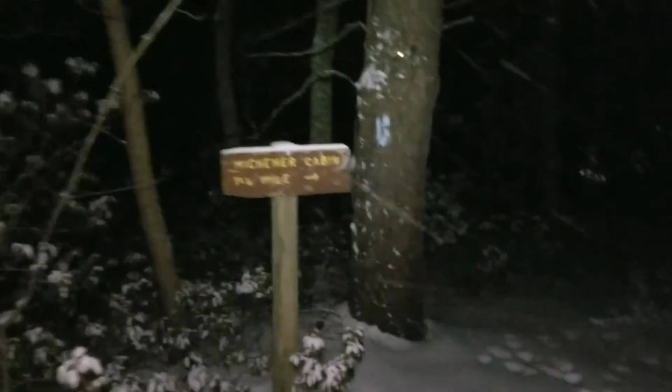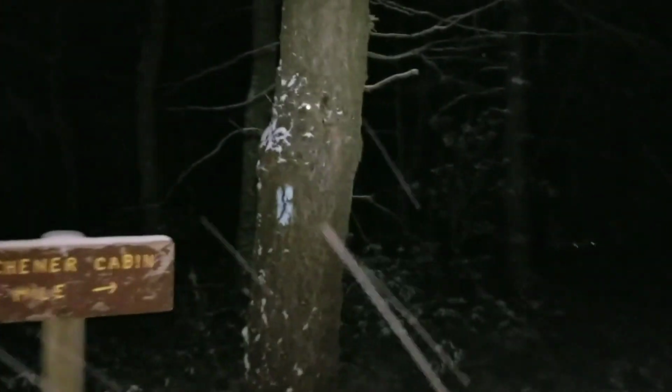So we're at the junction of the AT and the trail to the Michener cabin. The AT bangs a left and continues that way. Be there tomorrow. And it's 1/4 mile to the cabin on the Blue Blaze Trail.